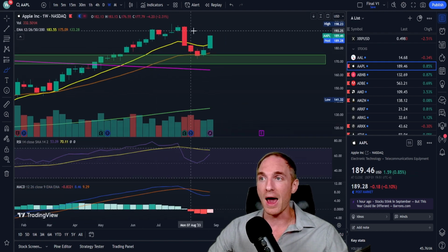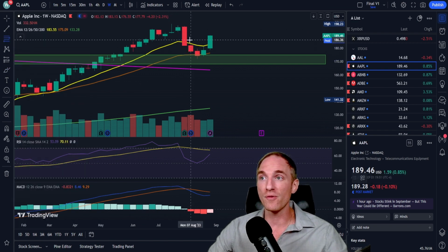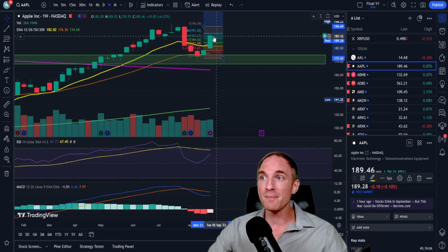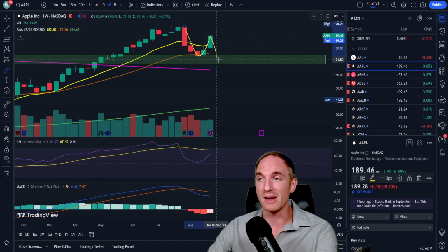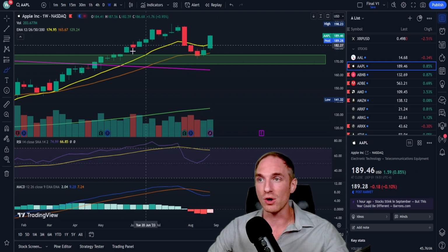And I really like how much of this weekly move down Apple bulls have taken back at this point, right? If we put the fib on this, guys, just to check, Apple has now taken back almost 80% of this entire move. So it's going to get very, very hard for the bears to just clean flush this in one single try, right? So I really like the size of this bounce on the weekly for Apple.